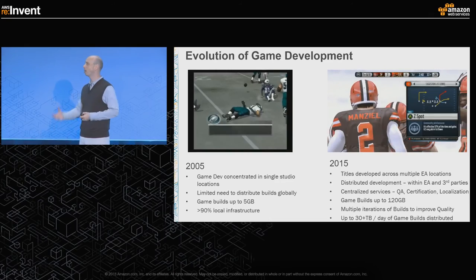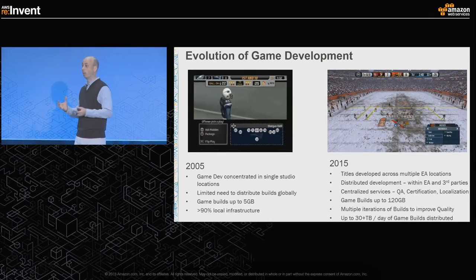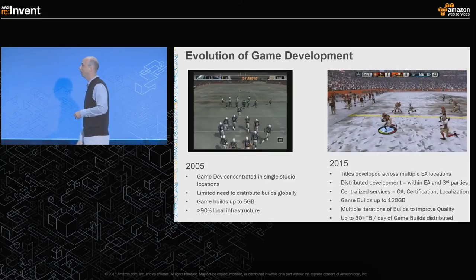So we started centralizing a lot of those resources, and we started having to transfer all these build assets around the world. We had to pick them up and move them over to different locations. So move ahead to the current gen. Those came out in 2013. That's Xbox One playing there on the right-hand side.